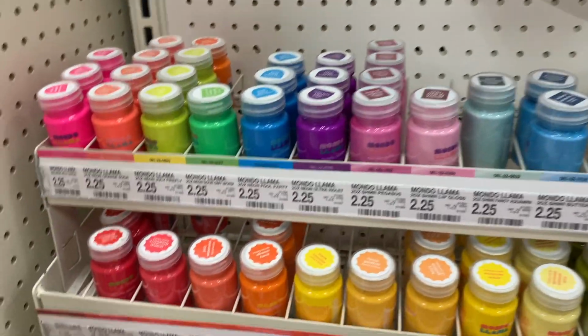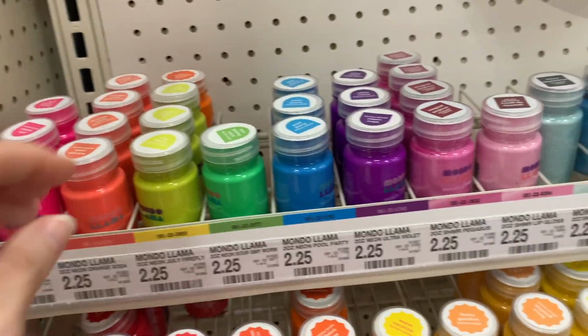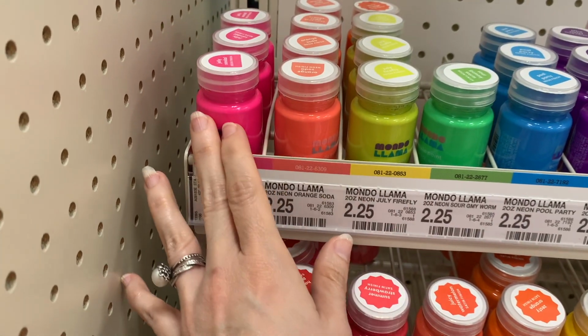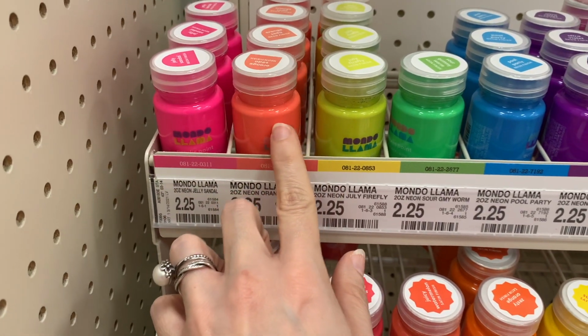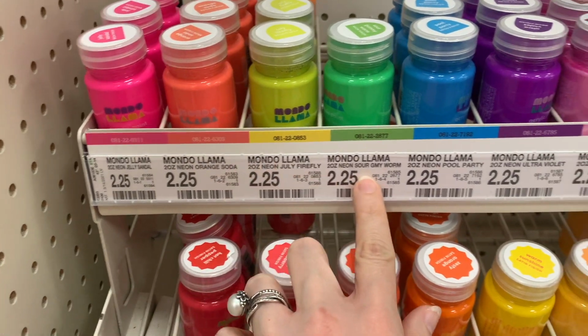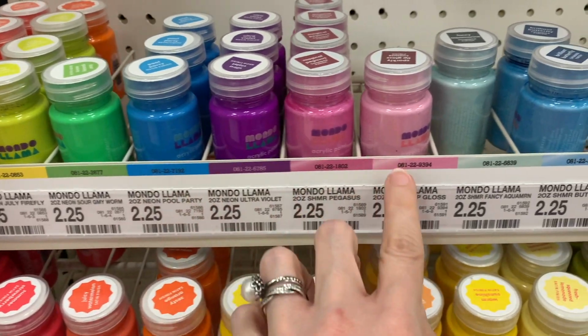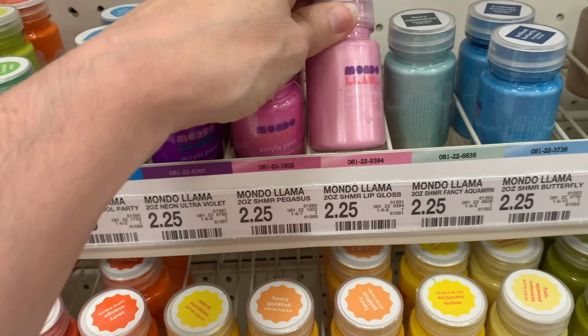And my favorite thing, oh my gosh. Oh no, this isn't glitter. What is this? Okay, this is acrylic paint. Look at these colors. Oh, this looks so fun. These are $2.25 each. Let me see. So these are all the fluorescent colors. And then we've got some pastel. Look at this pretty pastel.